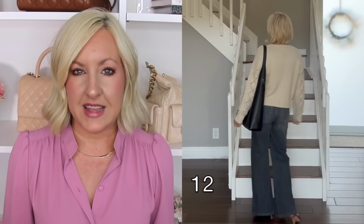I picked these up at Nordstrom. These are their Bond wide leg jeans. So these are a mid-rise, and what caught my attention on these is this faded black color. I didn't have anything like this, so I wanted to give them a try. But now that I've tried them, I also want them in the traditional denim because they're such a great pair.